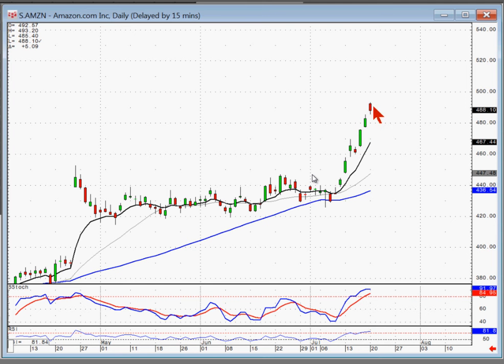And if we start seeing some profit taking, where do you think they're going to take it to? Probably back to the T-line. So we'll come out and then wait to see what it does if it comes back there. Otherwise, if there's no profit taking, you just continue to hold this stock.